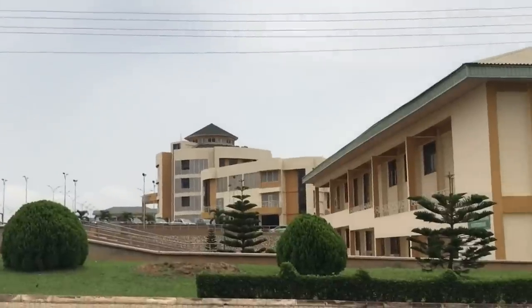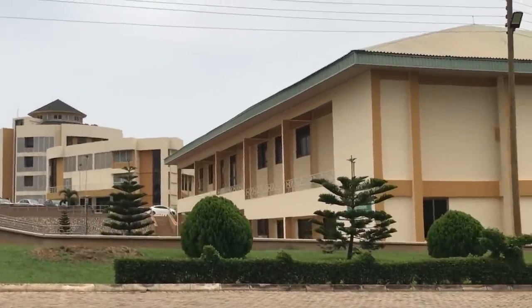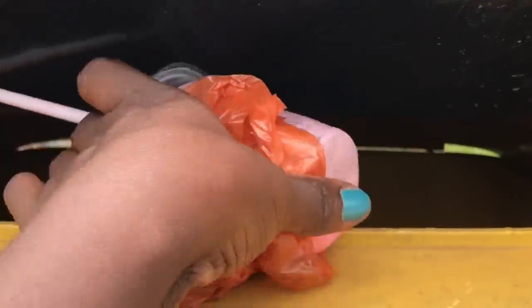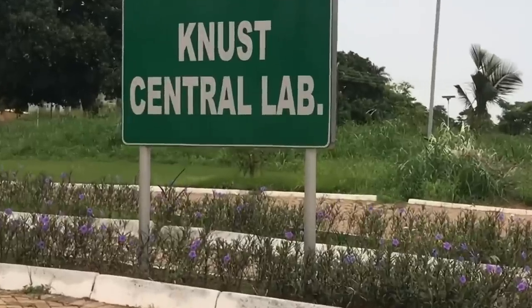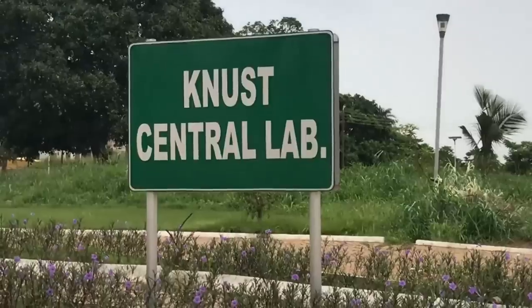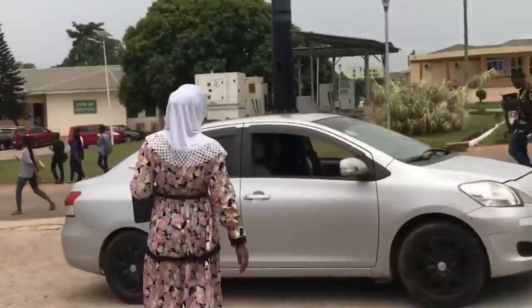Time to go to the international students hostel. That is where we are driving to now. I was screaming, wow. Okay, now you know what you are paying for as a parent. If you've not been here and your child is here, you know why you are paying that much, right? It is absolutely worth it if you can afford it.